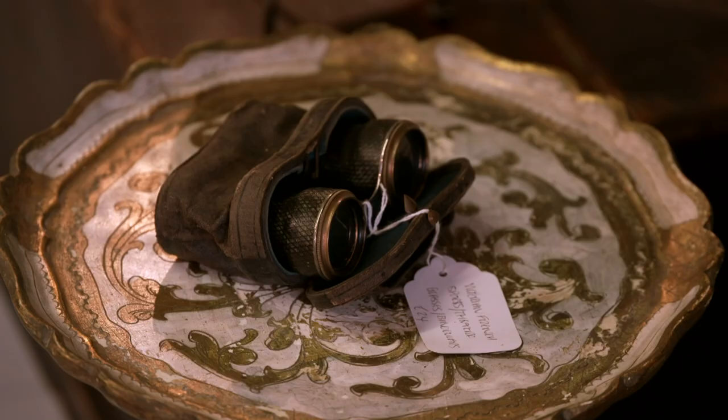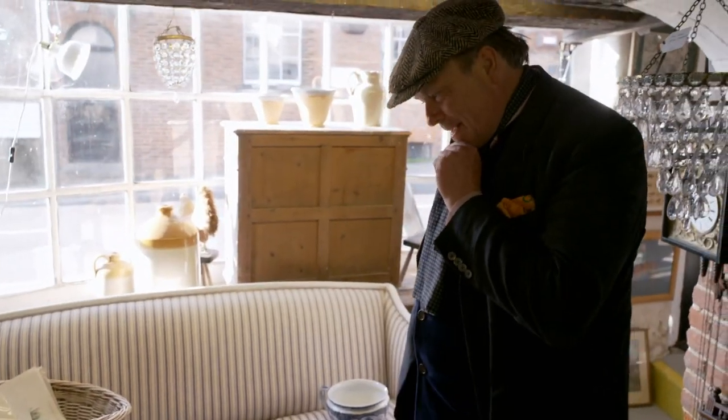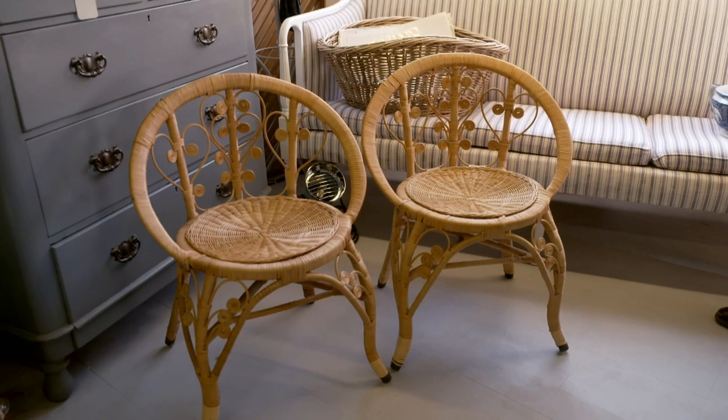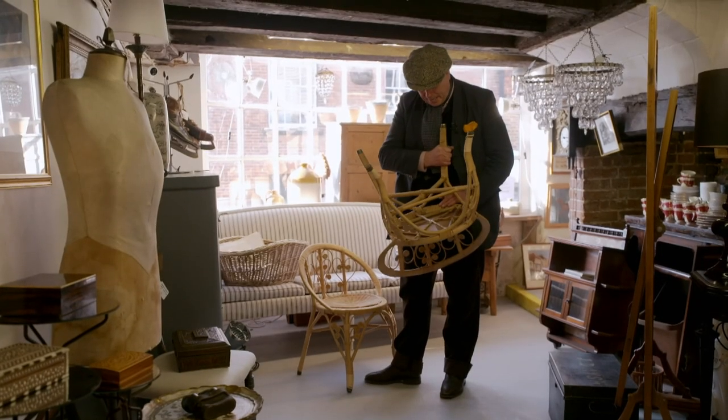Right, well, that's right up my street. Bit of bamboo and rattan. Look at these. Very stylish pair. They'd look good in a bedroom. Not often do I go into a shop and see something that I will want to buy immediately. The worrying thing is it hasn't got a price tag, so I'll have to ask Jackie.